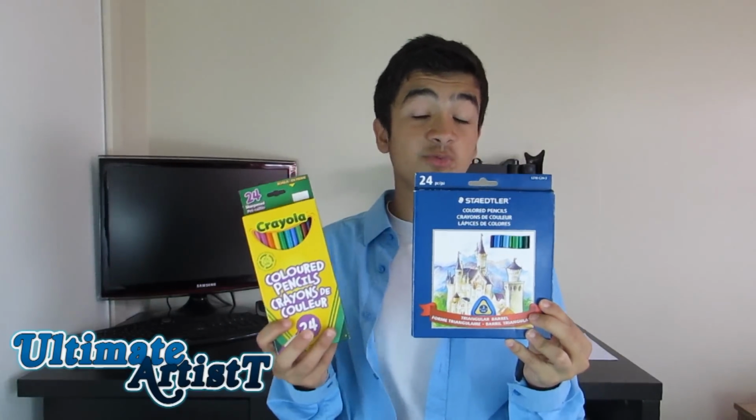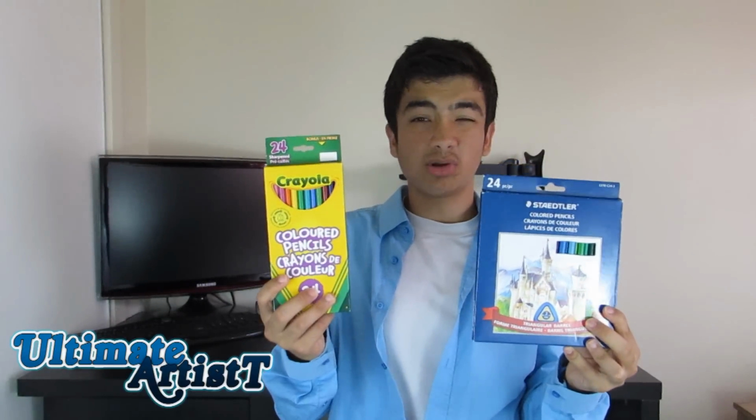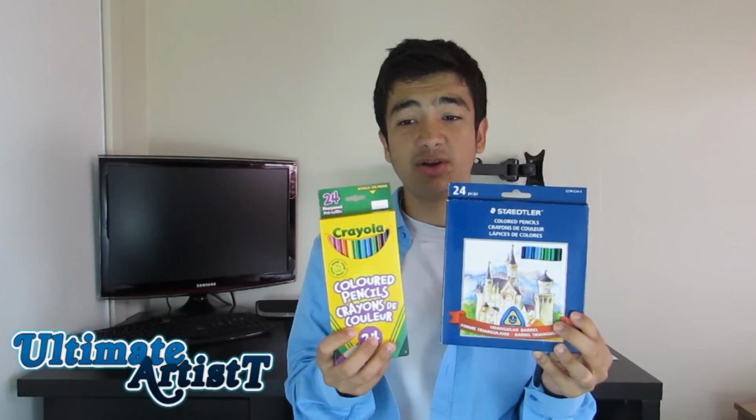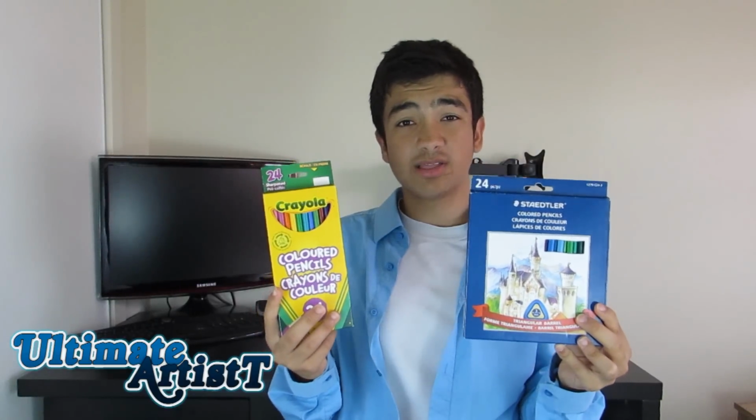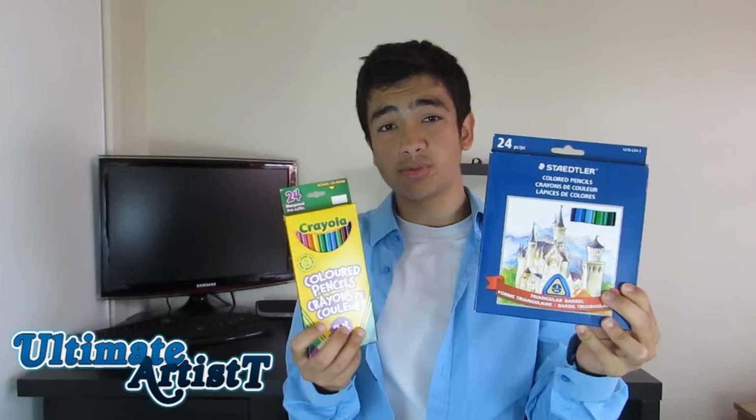I personally prefer triangle barreled pencils because they're easier to hold for me. I don't know about you, but I hold my pencils with 3 fingers, so it just fits nicely in the hand. These ones are circle barreled, but it depends on your preference. They're both 24 sets. Like I said, these ones are $1 and the Staedtlers are $3.